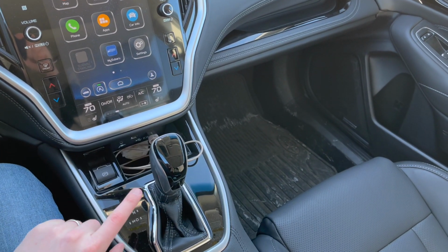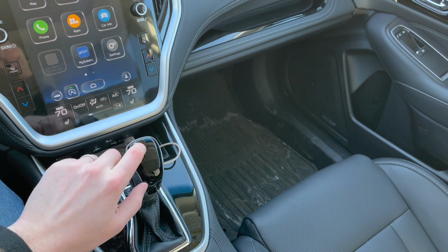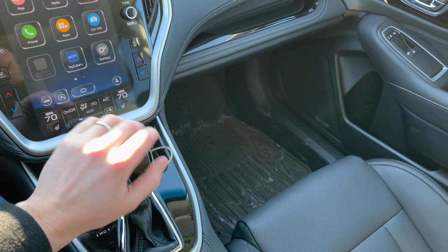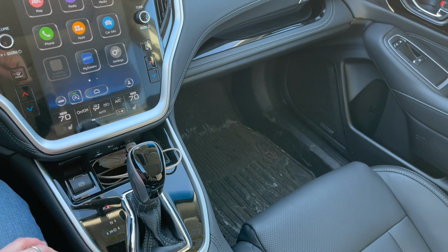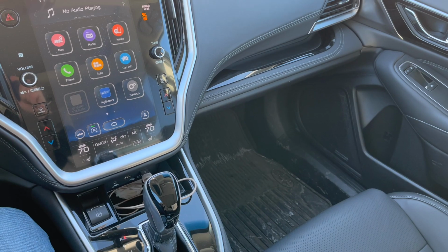I think the biggest sore point is actually the shifter, because this is going to get tons of fingerprints and scratches from fingernails and my wedding ring or other things that are going to be touching that. So that's probably the biggest no-no for gloss black in the car. But other than that, it's nice.